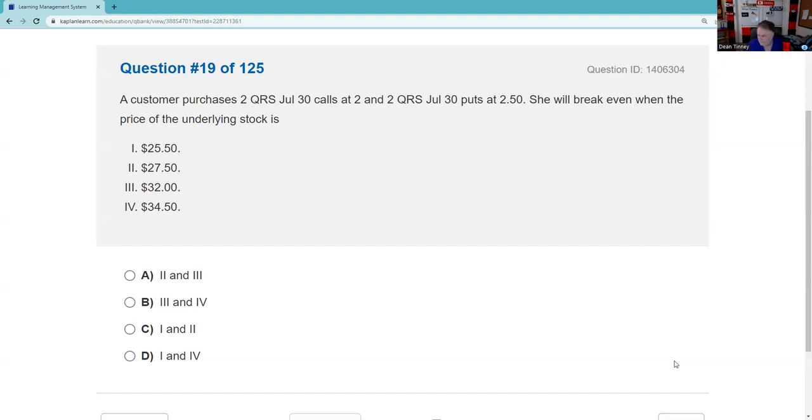Again, I'm going to use my calculator because I'm terrible at arithmetic and I certainly don't want to miss something because I can't do arithmetic. So I'm going to say 25 and a half is my downside break even, and 34 and a half is my upside break even. So one and four.